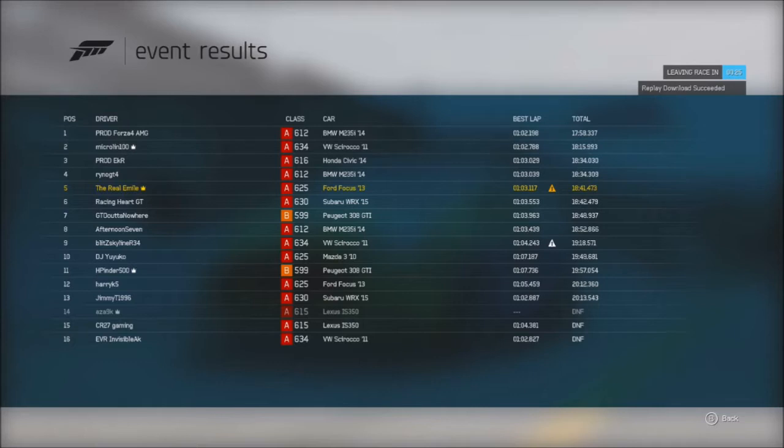We would have a battle, but eventually the Subaru would fall back in the final couple of laps. GTO out of nowhere, despite being cannon fodder for the chicanes, would get a very respectable 7th, which is a pretty good position, considering he is making his comeback to the series after being absent from the Sebring race. Afternoon 7th would get an 8th position, in a pretty lonely 8th position at that. Blitz Skyline R34 would get his best position of the ETCC so far, coming in 9th place in his Scirocco, up from DJ Yuko in 10th in the Mazda 3. From him, we have Pinder in 11th with his Peugeot 308.